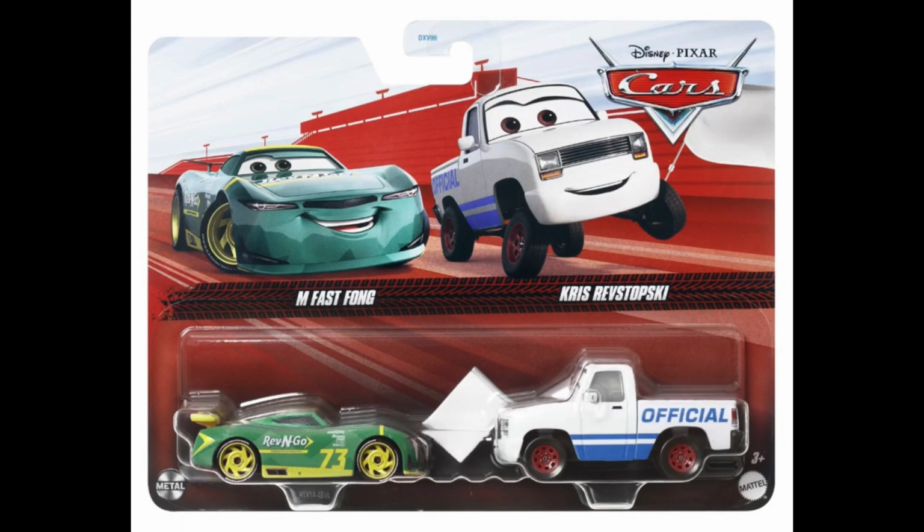But we have really good, crisp, clean images of these new 2-packs, and guys, they're some of my favorite 2-packs in a very long time. So let's start off with the very lame one, which is a 2-pack of M-Fast Fong and Chris Revstopski.